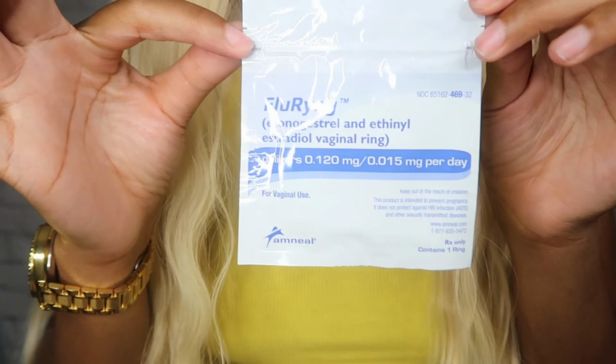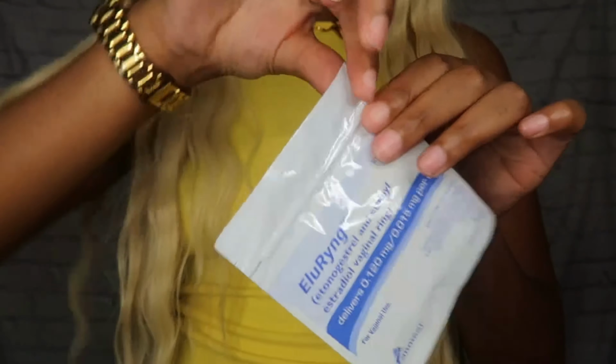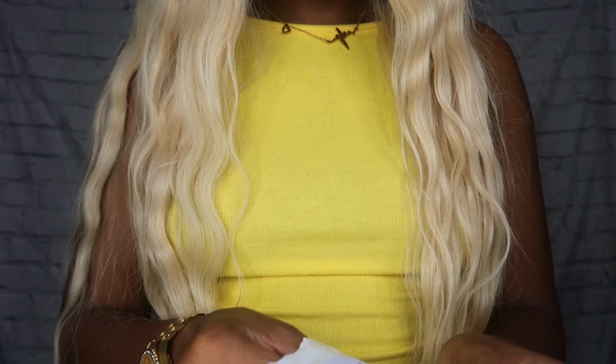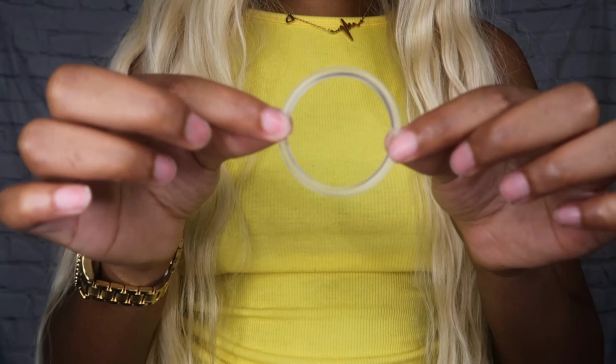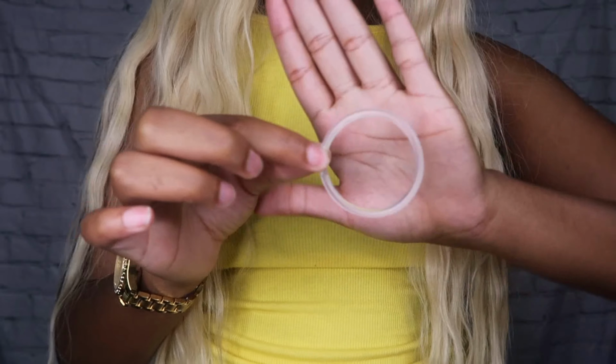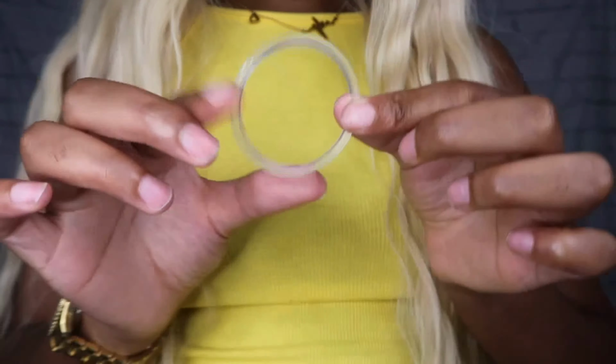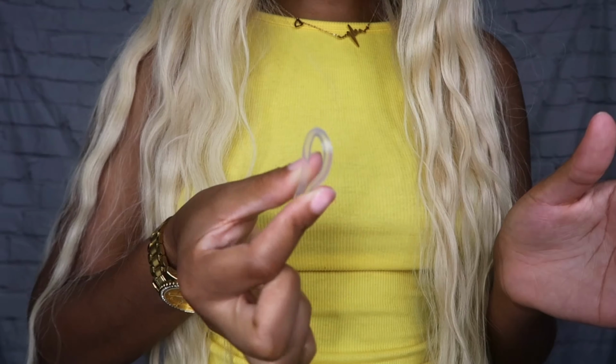So let me just show you how they look before I get into any of the specs and details, because I just want you guys to see. This is the packaging. I'm going to open this one because I'm not using it. So yeah, and this is the ring. Very thin, very squishy. Okay, let's get on to the details that you came to this video for.